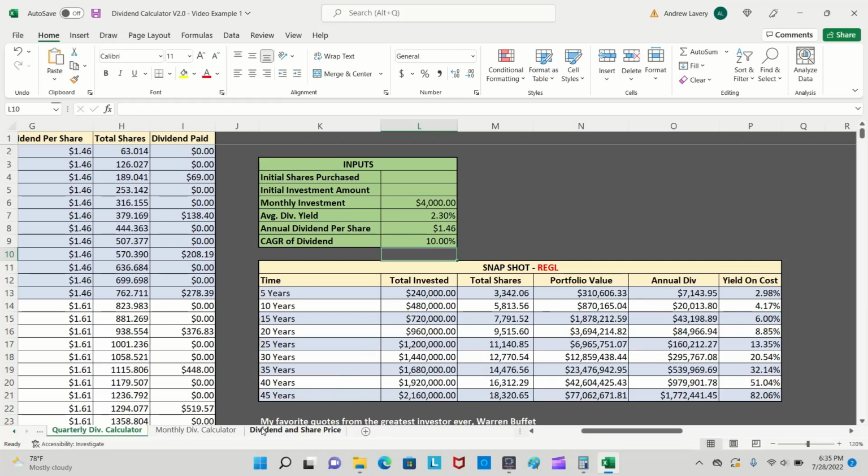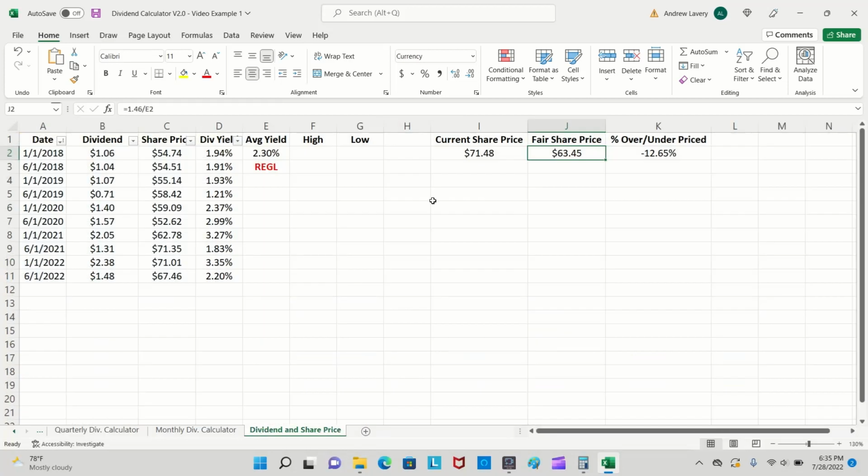So what is a fair share price for REGL? Let's take a look at that. Currently, the share price as of today, which is July 28th, 2022, the share price is $71.48. I calculate a fair share price to be $63.45, which puts them about 12.6% overvalued at this time.